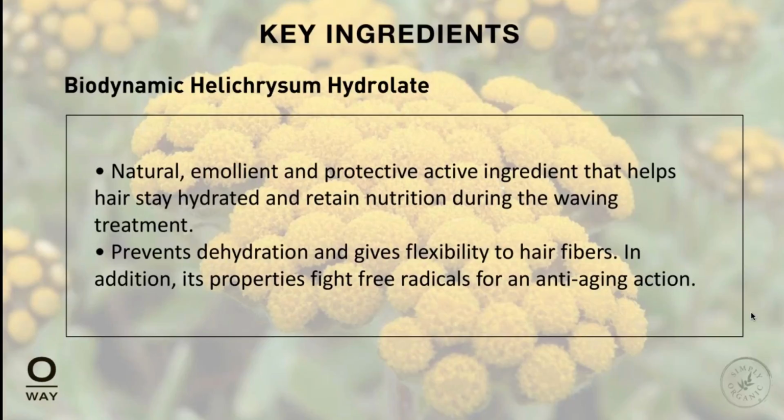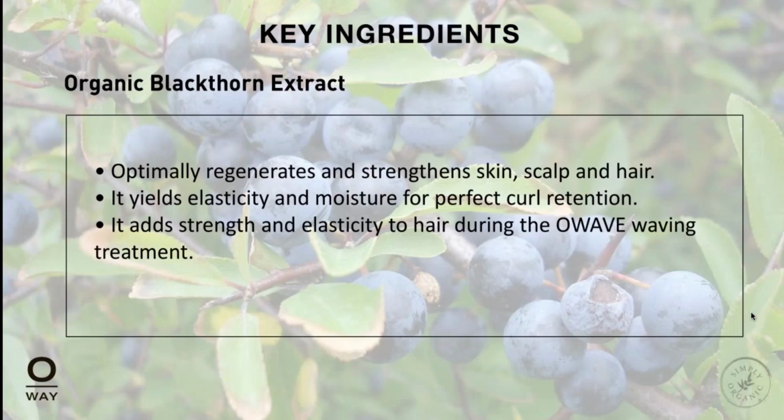This is an ingredient that fights free radicals and has an anti-aging action to it. We've found that it is also being used in a lot of scalp treatments, so it's perfect for the benefits to the scalp as well as the hair. So this is biodynamic helichrysum. Biodynamic meaning that the plants and essences have been grown on farmlands that have never had any pollutants in them. So we only meet with these standards and use these ingredients for these products. This is the one that helps with hydration and retaining moisture to the hair, which is very important when we're working with relaxers or perms.